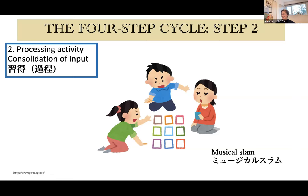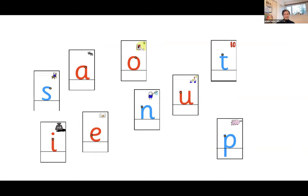Zoom version. Okay. Yeah, I know. But obviously you can't slap the cards. I would like you, while the music is playing, to write the letter in the chat. Once the music ends, I'm going to show you the letter. Okay, so here are our letters that we've just learnt. Now we are going to do our activity. Here we go, musical slam Zoom version. Please listen and write the letter in the chat before the music ends.